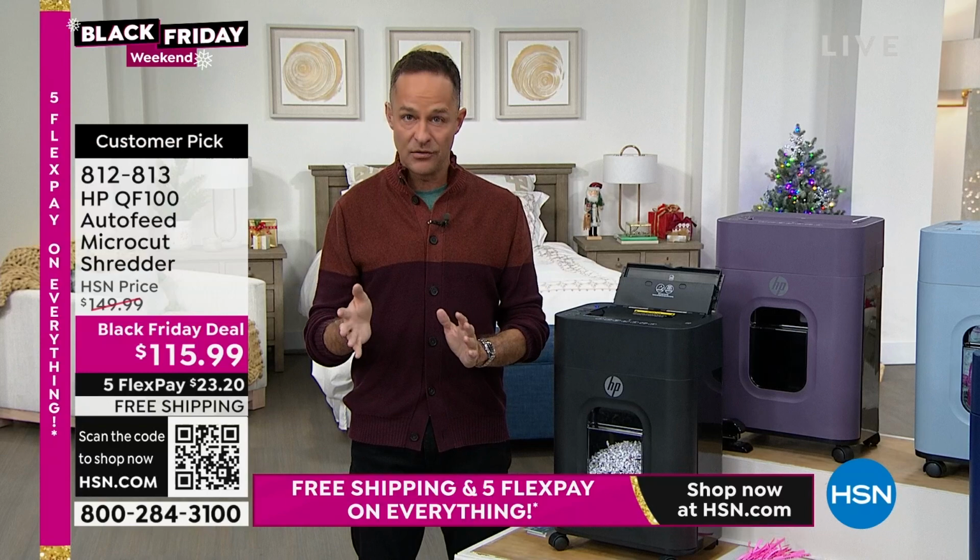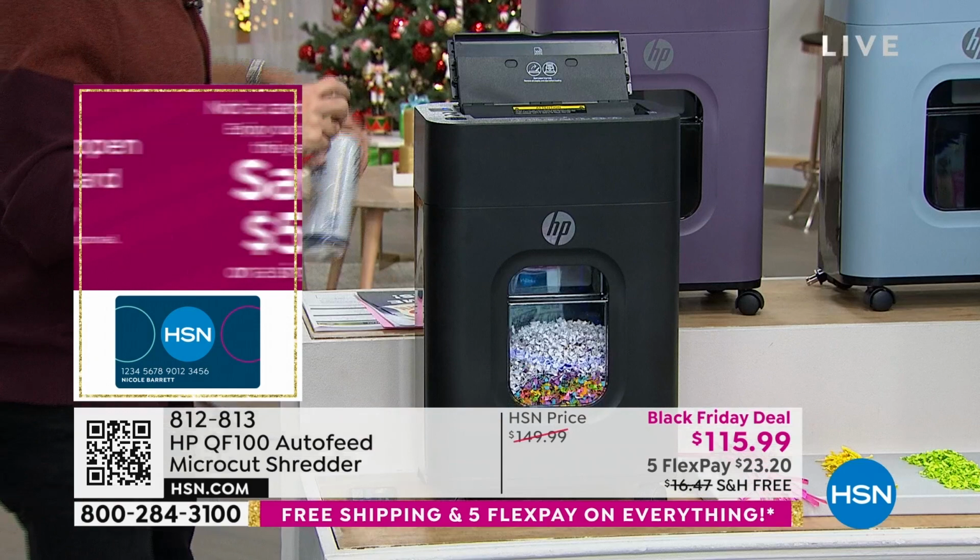Do you know how many times I've sold HP shredders? Probably five. We very, very rarely have them. When we do, everybody loves them. Let me put my water back here. Sorry, I put that in the wrong place. I don't want to knock it over.